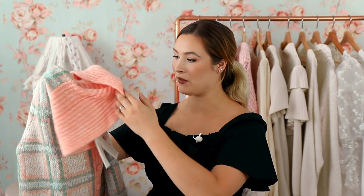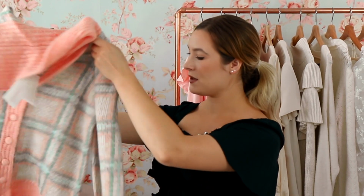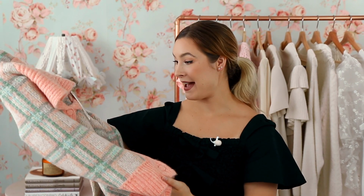Usually I think of a more muted dusty rose. This is a little bit more of a bright pastel type of pink, and it's in a button-up style. And what size did I get this in? I got this in a size large, and it's in the magnolia pink plaid. It's very soft. It has that buttery soft feeling that just melts in your fingers.